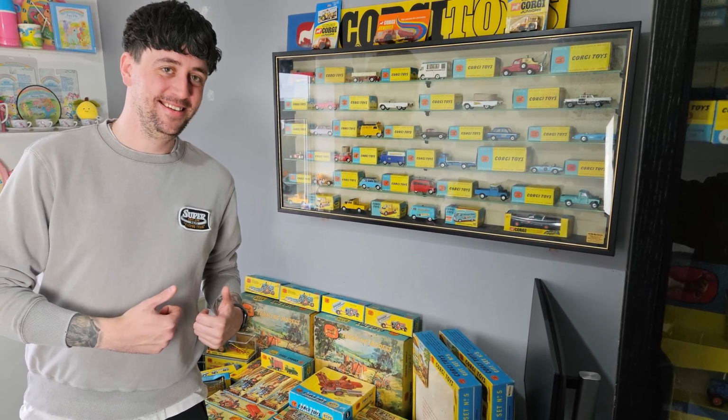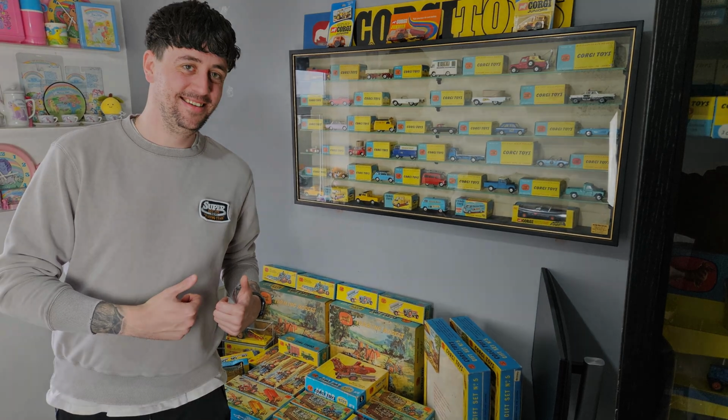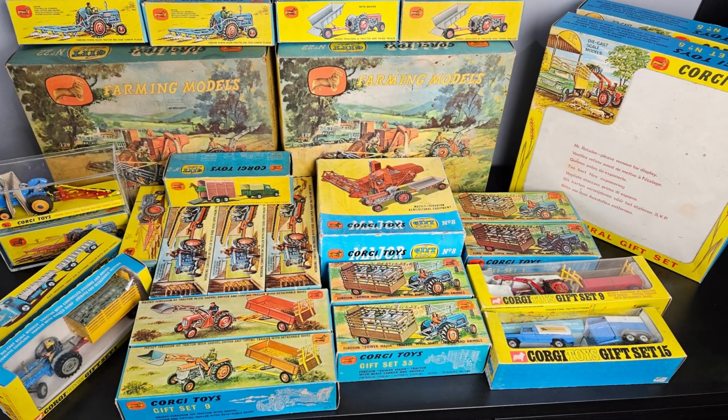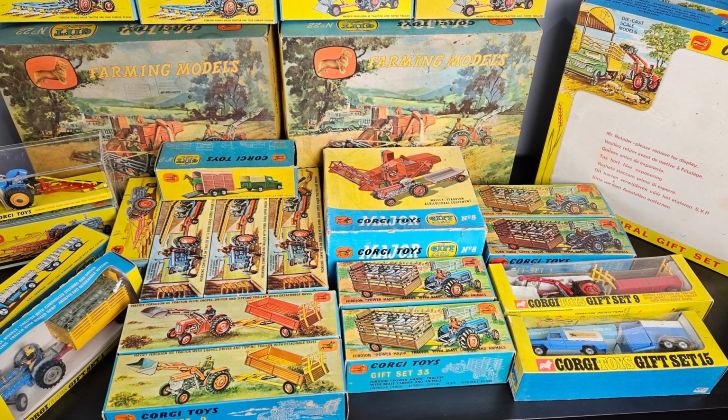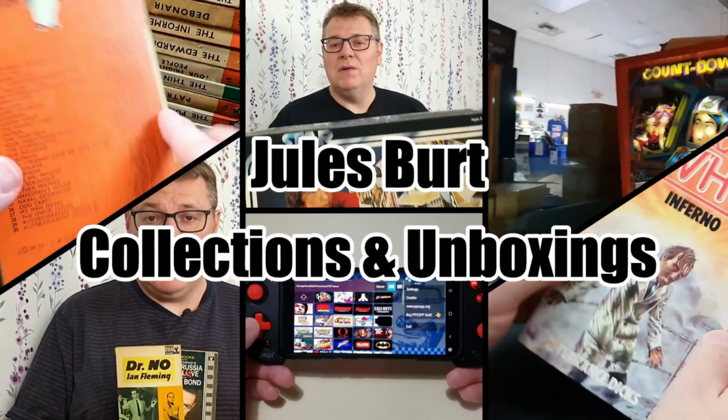This time I'm delighted to be joined by my friend Callum as we begin to explore his incredible vintage Corgi diecast collection. So sit back, relax, and let's get to it.